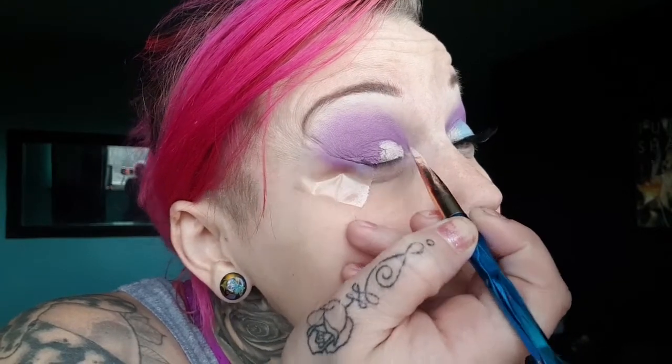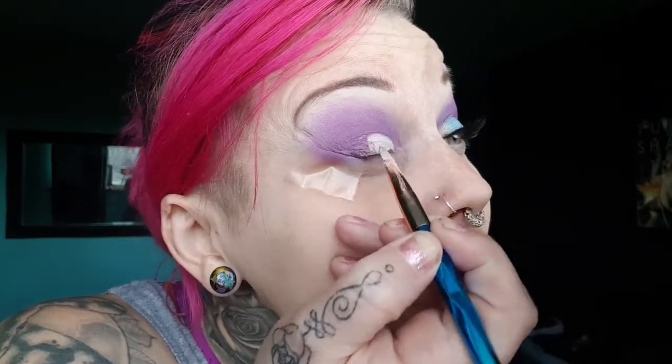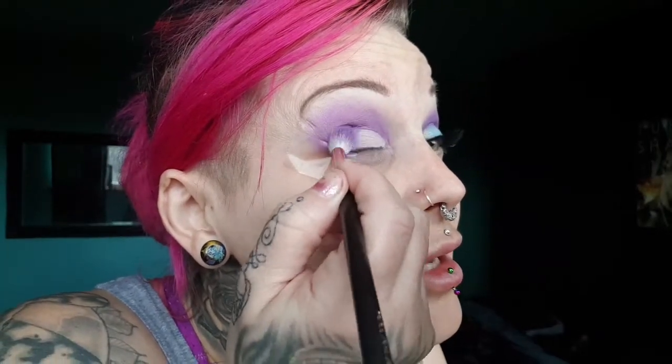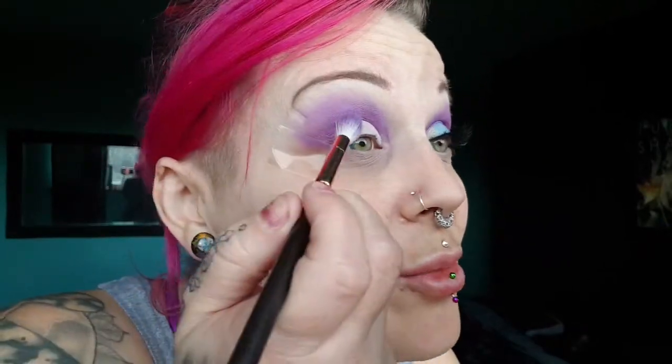Right, so I'm going to go in with a little bit of concealer. Nothing dramatic, just a little bit of cutting that colour out, just so I can place the blue, it'd be better. I did notice one thing though, the blue is so pretty, but if you're not careful and it goes on the purple, it's not difficult to blend together, but it wasn't the easiest, but still, the colours are so pretty.